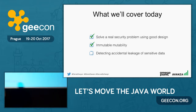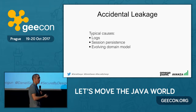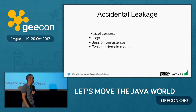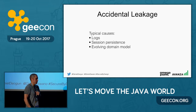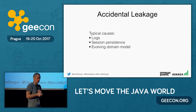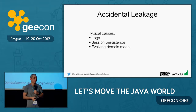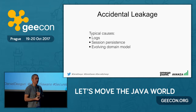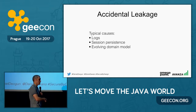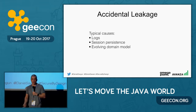It's a very common problem. Typical cases are that you unknowingly write some data into a log file, for example, and the data happens to be sensitive, so you have to protect it, but you don't think about it. Another example can be if you have sensitive data in a session in, let's say, a web application, that can sometimes accidentally get serialized or persisted somewhere. For example, Tomcat, which is a popular application server, by default, if you shut it down, will try to serialize all the session data to disk and then read it back when you restart it. So if you have sensitive data in your session, it's going to end up on disk, possibly unprotected.